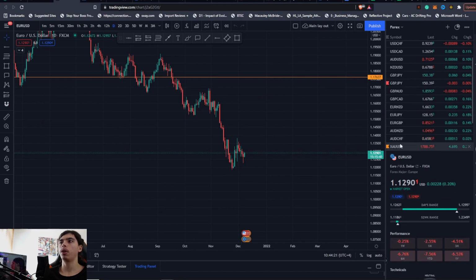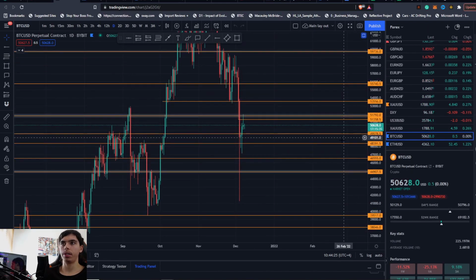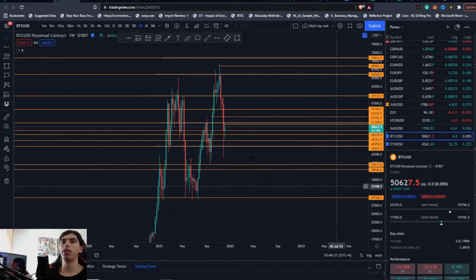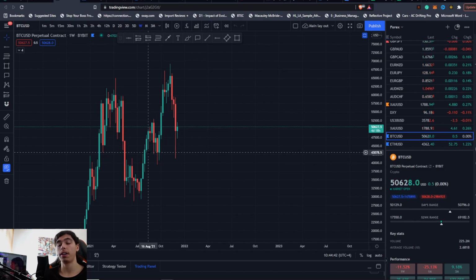But if we go have a look at Bitcoin now, and see what's been going on. So we had this dump off at Bitcoin, but what's going to be interesting here is that if we look at the weekly, Bitcoin is still putting in higher lows here, right? So as long as it's putting in higher lows, this is a very, very good opportunity, personally. Not financial advice, of course, none of this information is financial advice, but this is a good opportunity around this area.